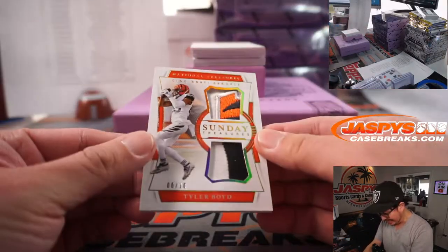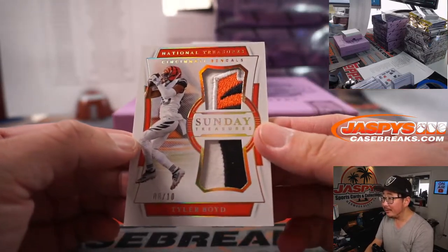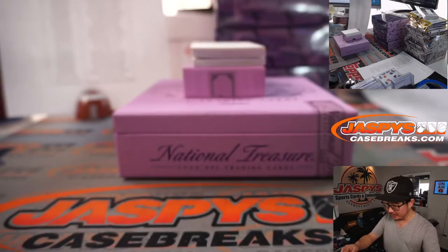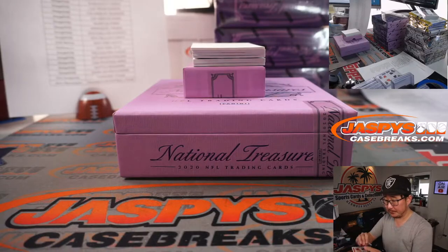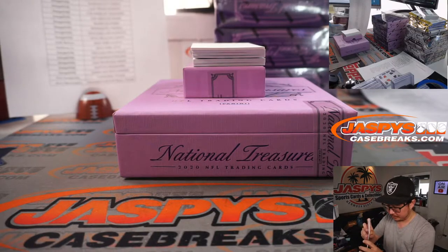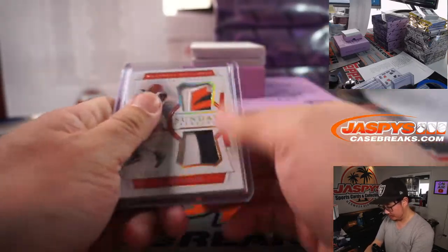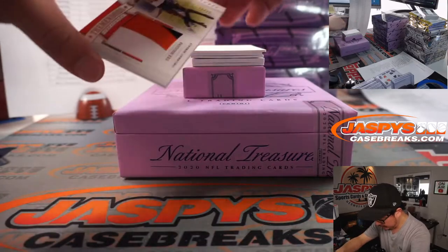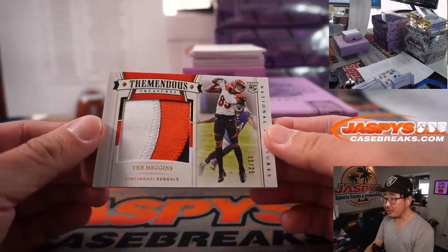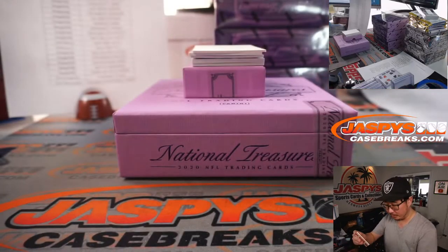And nice, 8 out of 10. Sunday Treasures, Tyler Boyd. We've got some tiger stripes in there. Bengals picked up straight up by Mark. You're welcome, Lucy. Thank you. Got another Bengal, Tremendous Treasures, T. Higgins, 11 out of 25. Another one for Mark.